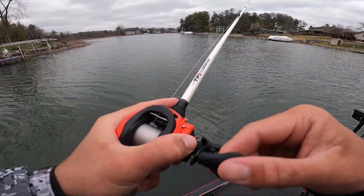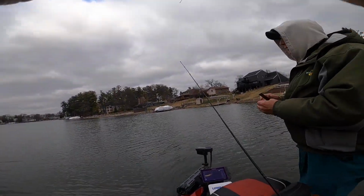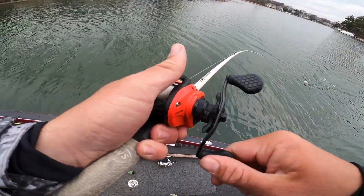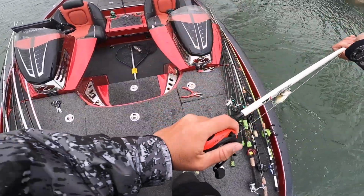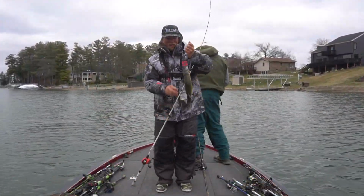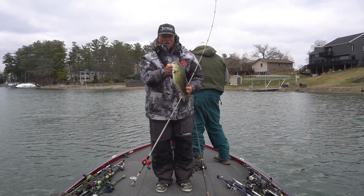Hey, how many do you think we've caught today? Like 20? Another one. 21. Fish on, fish on, fish on, fish on. Oh! Slinging them in the boat, dang. They're really liking that crankbait today.